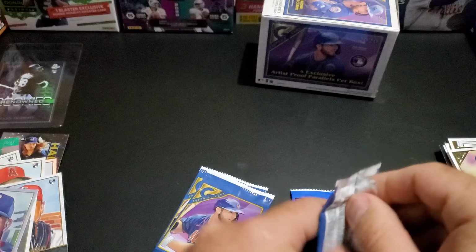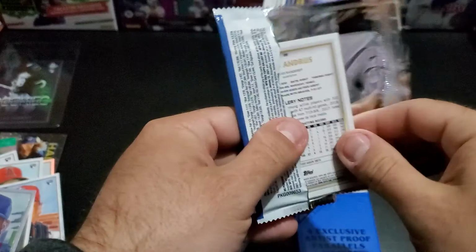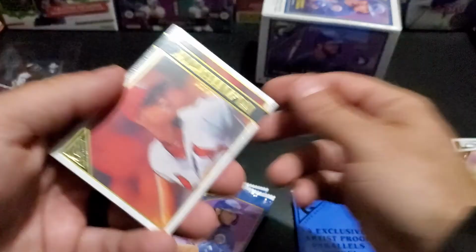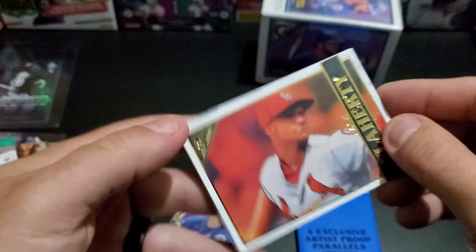I went and spoke on that first one. No rookie cards in the last game. We got another insert, looks like. But we do get a rookie card, though, at least. TJ Zug. Jack Flaherty. Let's see what the insert is.